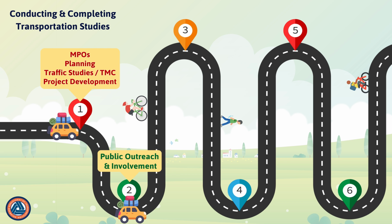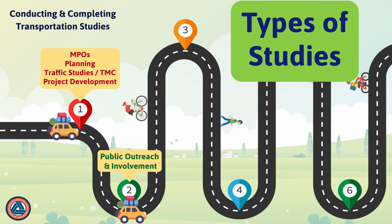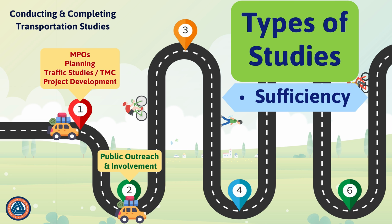Let's take a moment and review the 3 types of studies that emerge from the planning studies pipeline that I described earlier. Sufficiency studies. These usually take 6 months or less and are primarily a technical review of recent traffic trends, near-term forecasts, recent and anticipated land use growth, as well as a review of roadway and intersection conditions, as well as bike, ped, and transit conditions. The goals of these studies are primarily to identify if 1. a smaller improvement could go directly to a group program, or 2. if these conditions warrant a full study.